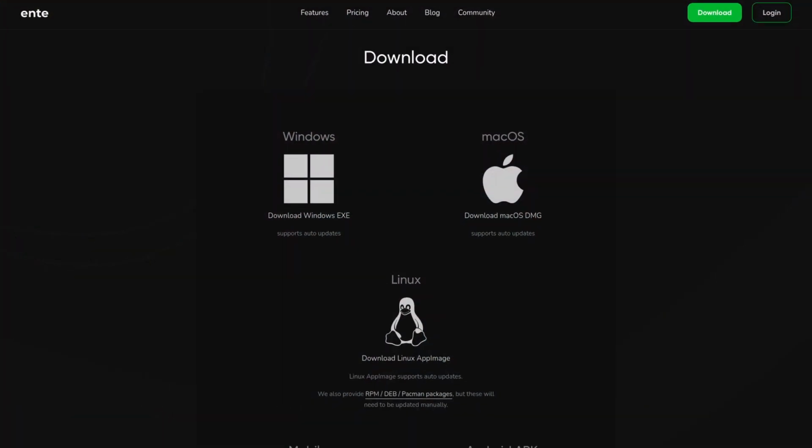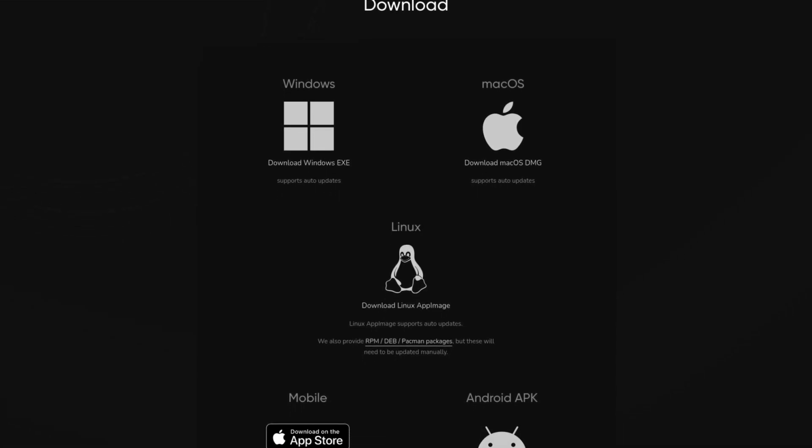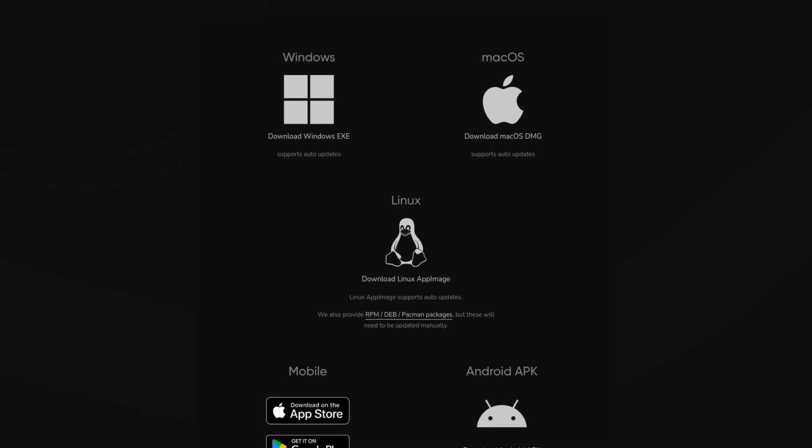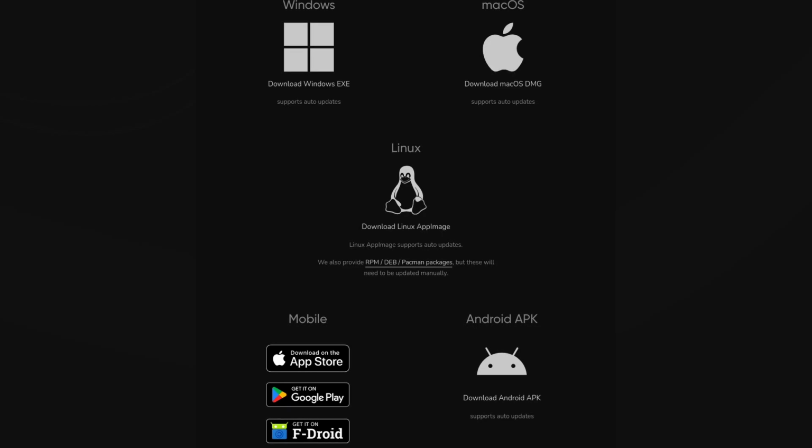But in this case, they're so confident that that's what is happening. That is what they want you to know: hey, we're even open sourcing our server, so you could just go check it yourself. And there's so many ways you can get Ente. I was really impressed with everything they had in their download section. Not only as a mobile app on Android or Apple, but a Linux desktop AppImage, which actually says on the website it supports auto updates.